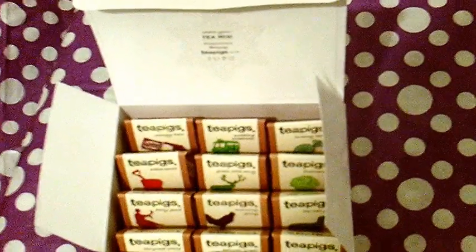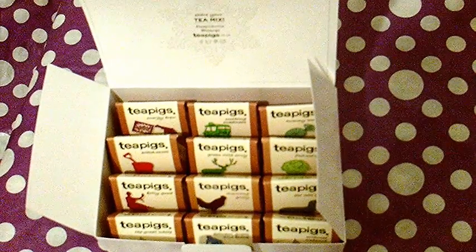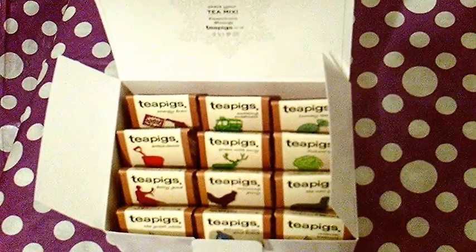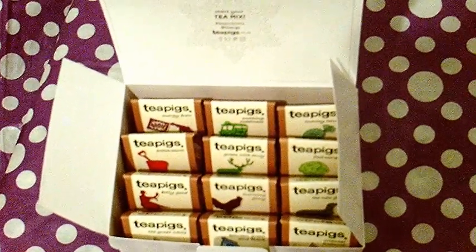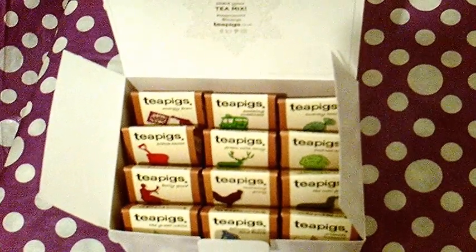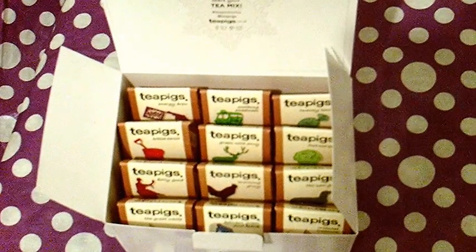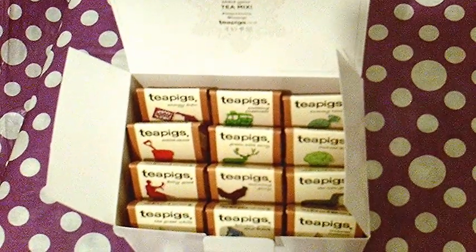Today we are reviewing Teapigs Pick and Mix. You get 12 varieties for $13.99. They all have 2 bags each, so that's 24 packets of tea, or rather tea temples. That's what they call them. They don't call them tea bags, they call them tea temples. We're only going to do 6 today because even I can't handle that much tea. So let's get started and set up for the tasting.